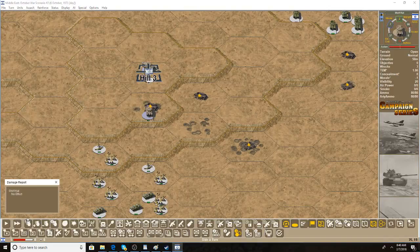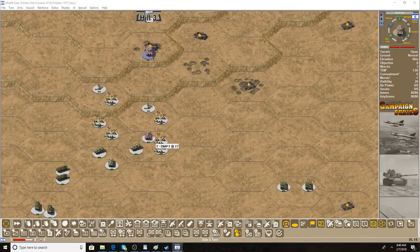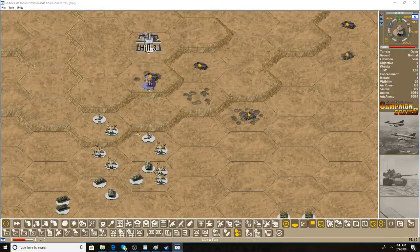Oh, boy. No effect. We got lucky there. We easily could have been disrupted. Wait a minute. Don't get happy. Oh, my goodness. We're disrupted. Yeah, I was worried about that. Nonetheless, the fight goes on. And I'm going to target the infantry. No effect on the infantry.